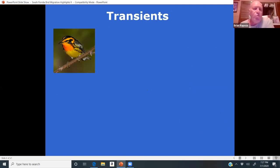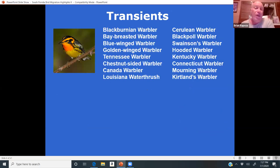Now, when most people think of transient migrants, they think of warblers like this Blackburnian warbler. And there are 16 different warblers that are considered transients. The only time that you can really see them in South Florida is during spring migration or fall migration. Now, there are some exceptions to that. Like last year, a golden-winged warbler, which normally you only see in the spring and the fall. Well, last winter, one stayed all winter at Wakodahatchee Wetlands.